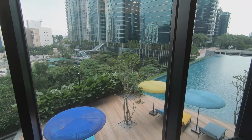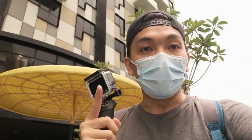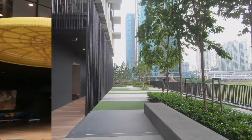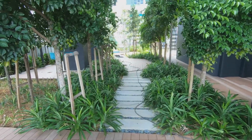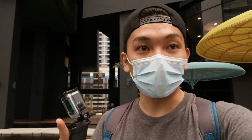So it's pretty impressive. They put a lot of effort because of Green Building Index. And then second thing, they planted a lot of herbs. So if you want to cook anything, you can see a lot of pandan leaf where you can use in the facility area, level 6.